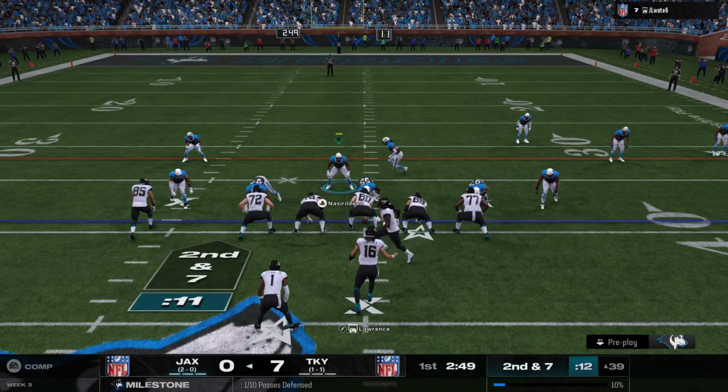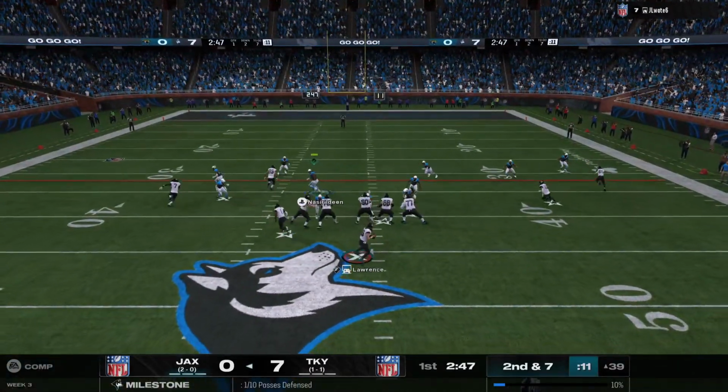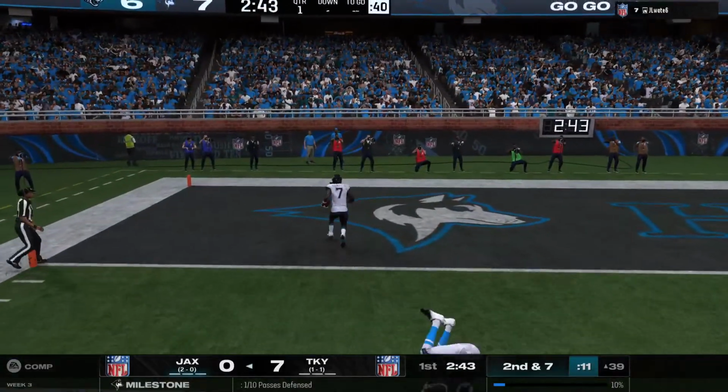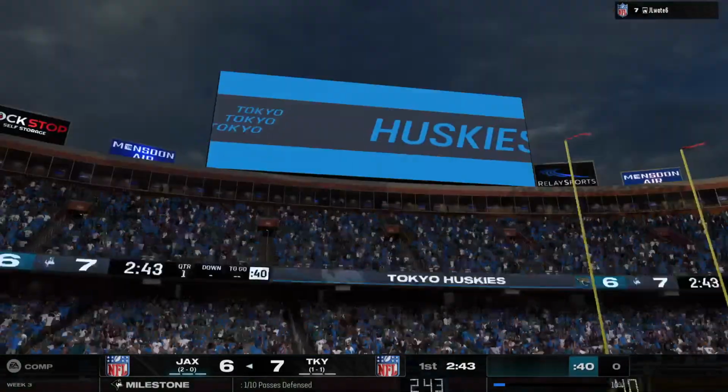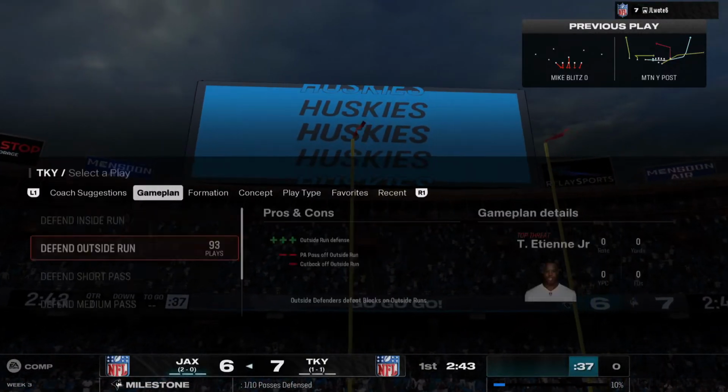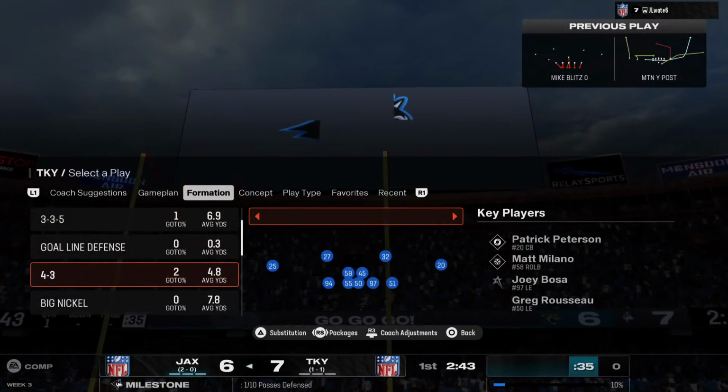Slot man motioned over. From the 39. He's going deep this time. They connect on the deep shot. Touchdown, Jacksonville.